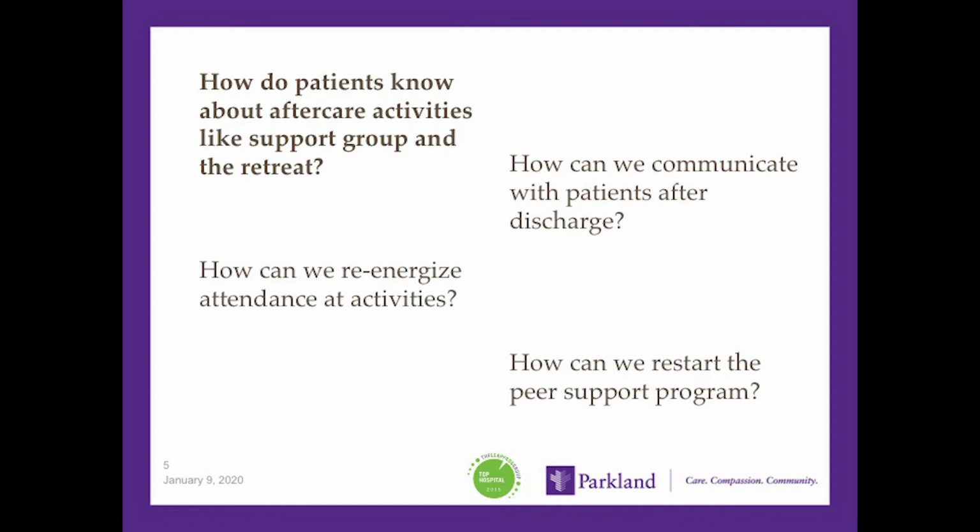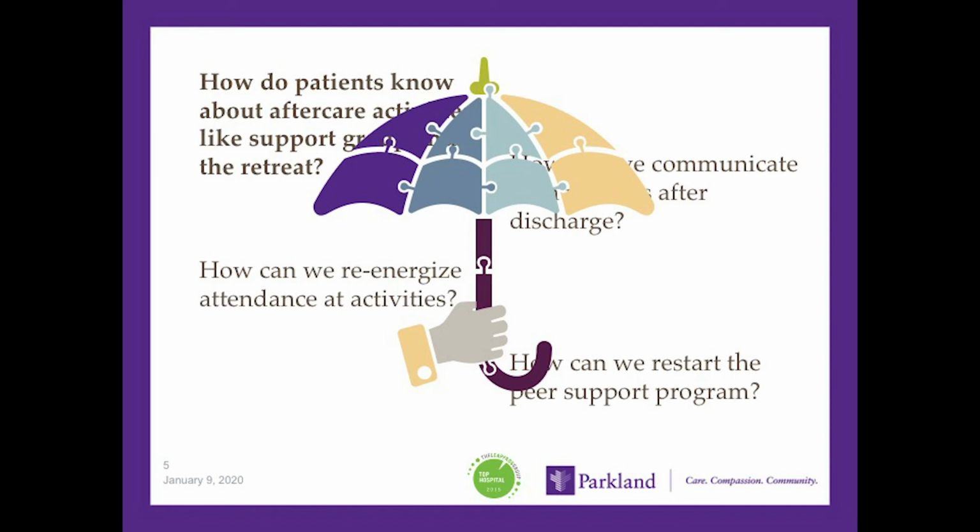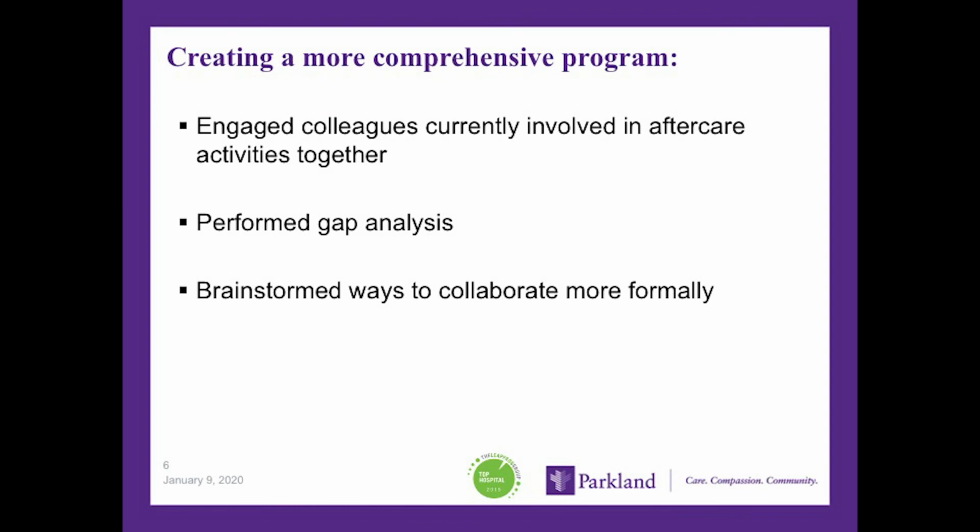Like I said, it was a core group of people who were very dedicated, and I was thinking about how we could get new people to attend and how we could restart our peer support program. So I started to think maybe we need to create some kind of umbrella program that pulls all of these elements we already have in place together into one comprehensive program where we all collaborate together.